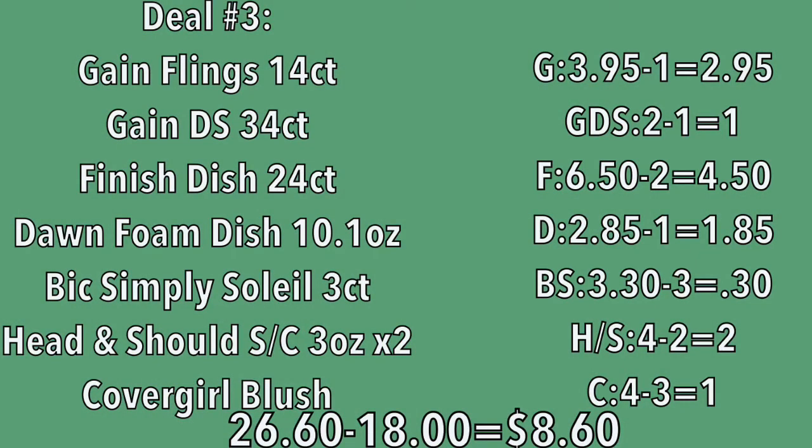Moving on to the third and final deal, our first item will again be the 14 count package of Gain Flings. Then you're going to grab the 34 count box of Gain Dryer Sheets. Your next item will be a package of the Finish Dishwashing Pods, and this is a 24 count of the pods. Then you're going to grab a bottle of the Dawn Foaming Dishwashing Soap, and this is a 10.1 ounce bottle.